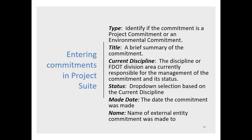Title. You will need to include a brief title for the commitment. For example, if the department made a commitment to have an archaeological monitor on site during construction, the appropriate title for this commitment can be archaeological monitoring. Current discipline refers to the current phase of the project. Disciplines include PD&E, right-of-way, design, or construction.